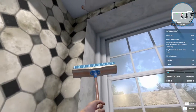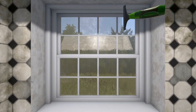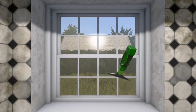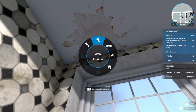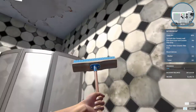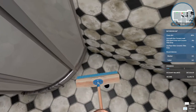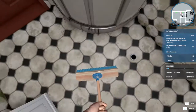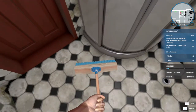How much more? Okay, this is cleaning the window, so we'll knock this out real quick. Get that nice perfect square, and then a little bit of a zigzag, and there you go. Ah, it was up here. Look at that. Oh, that's a big mess up there. Okay. Looks like what? Like on the. Right there in the corner? Oh, look at that on the shower, too. Oh, wow. That's actually a pretty nice looking shower.